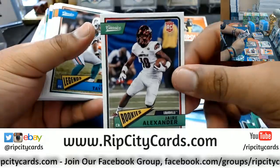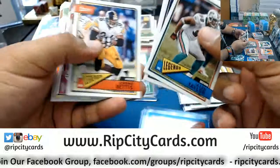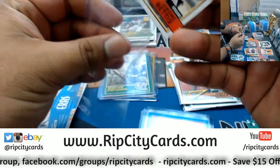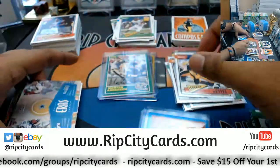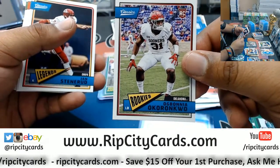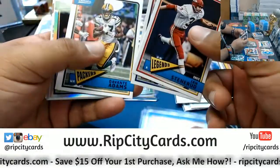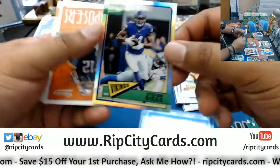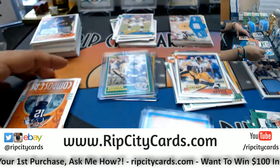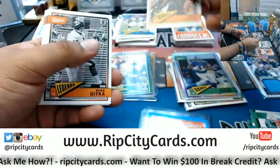Jair Alexander, rookie. To 29, Jerome Bettis, Steelers. I'll get to you once I'm done with this stuff, my man. Ogbonia Okoronkwo, rookie out of Oklahoma. Stephon Diggs. Refractor for the Vikings. That's number 275. John Kelly, rookie.